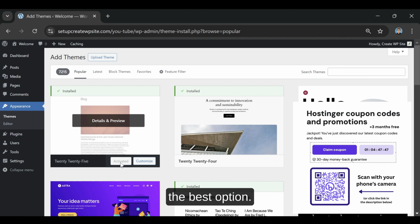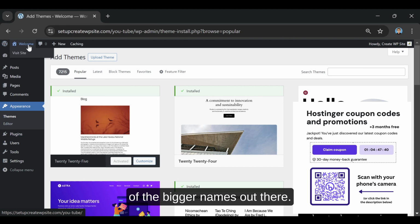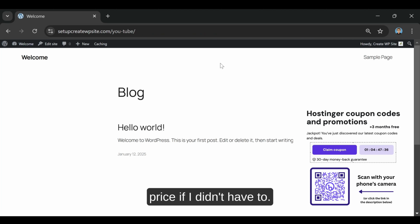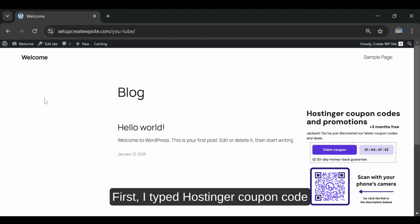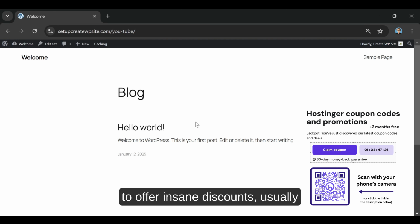Hostinger seemed like the best option. Fast, reliable, beginner-friendly, and honestly, a way better value than most of the bigger names out there. But I wasn't about to pay full price if I didn't have to. So I started digging. First, I typed Hostinger coupon code into Google, and right away I was bombarded with results. The top ones all claimed to offer insane discounts, usually with flashy banners and huge countdown timers that looked like something out of a spam ad.